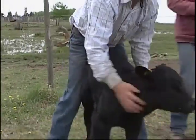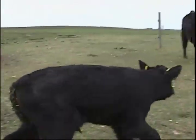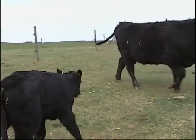This is difficult in the U.S., which does not have an approved drug like Canada. In the U.S., there is not a single post-surgical analgesic approved for cattle, for any farm animal.